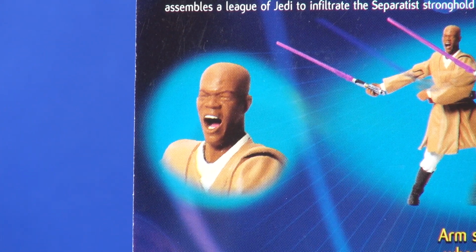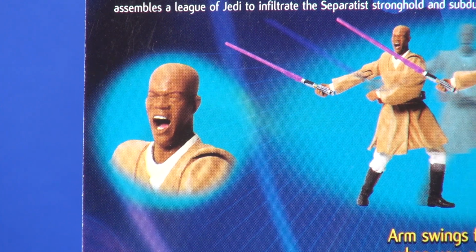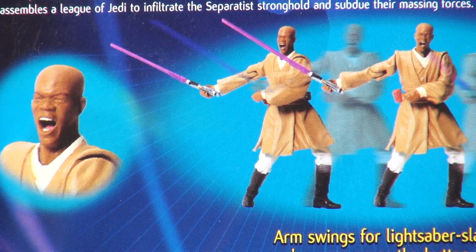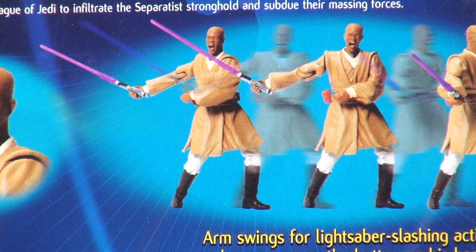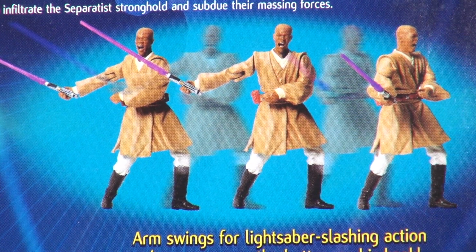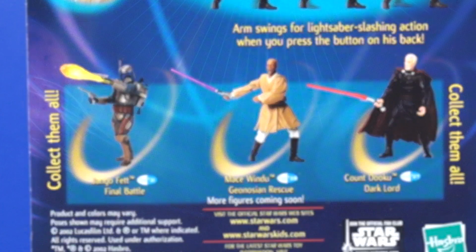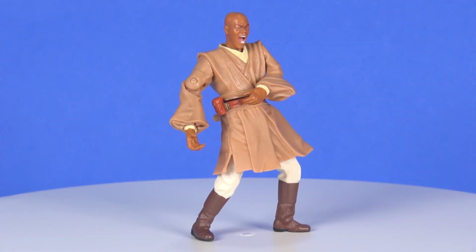Below that, you got some photographs highlighting this figure. Oddly, for some reason, it's pointing out that he's got a screaming face. And then to the right of that, you see they're kind of showing off the slashing lightsaber attack. And then down at the bottom, you got a couple other figures that were also available in the line at the time. And now taking a look at the figure out of the packaging.